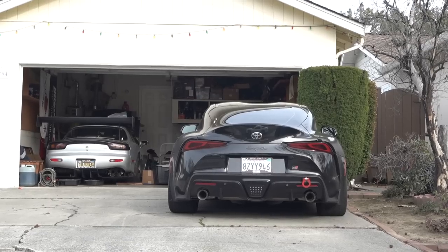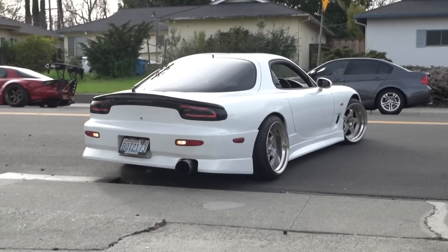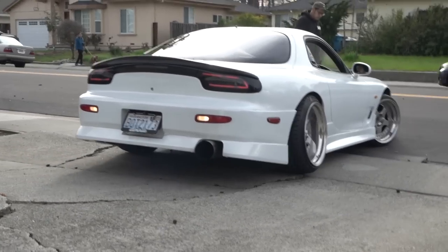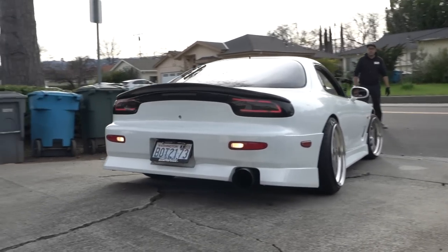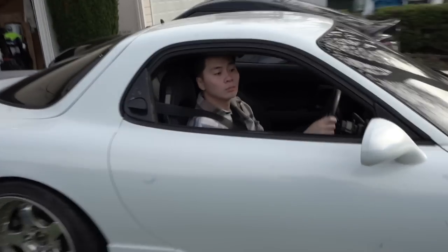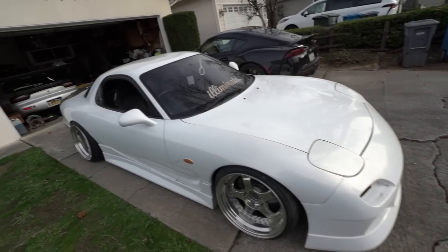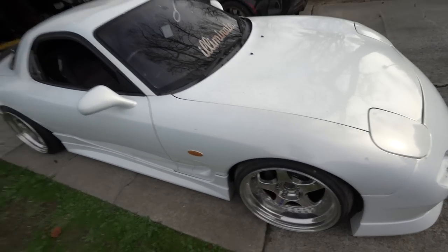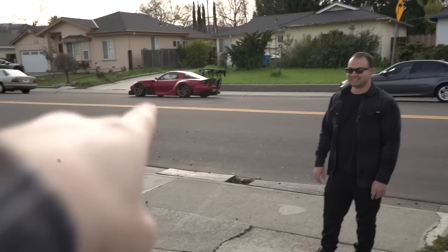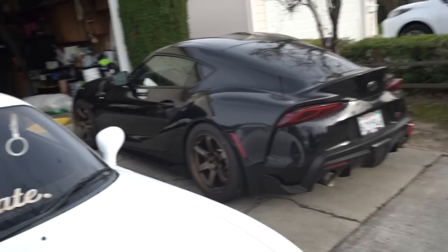Driveway. Got a Supra and an RX7. Sheesh! You got it. I believe in you. Oh, you got it. Nice. Perfect. Yeah? Pretty good. Would you look at that? One RX7, two RX7. We need to move this Supra out so we can park that one here. Yes, sir. This Supra's gotta go. I'm just kidding.